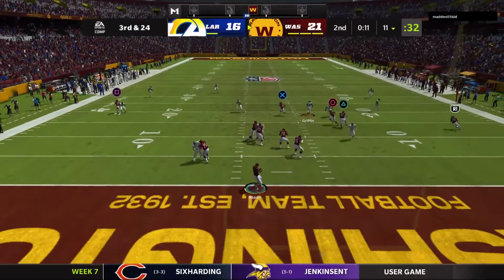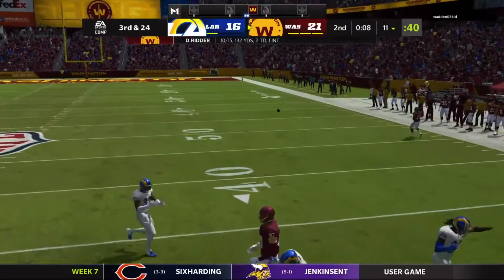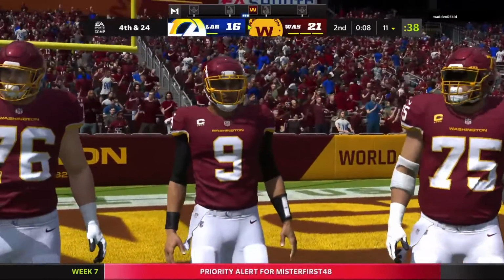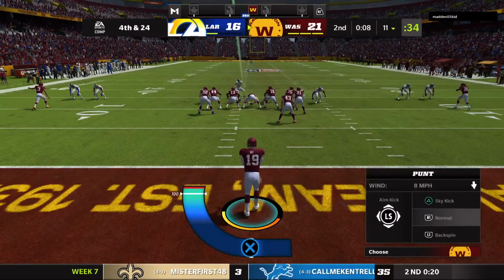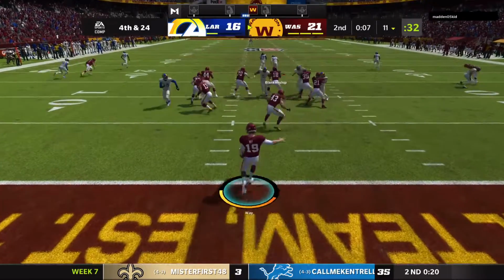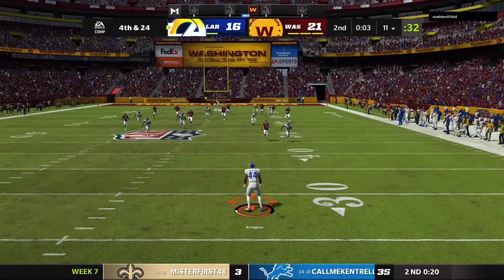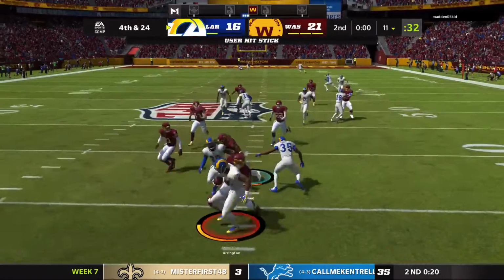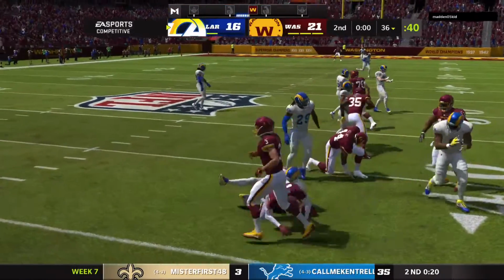Now on 3rd and long, they'll look to throw. And that is incomplete. Two things you can do in that situation: run and punt the football, or try and take your shot at getting the first down. They chose the latter, but they'll have to punt all the same. And now the punter, Tress Way, as he sends this one away. And just shutting him off there. Still going. They can't stop him.